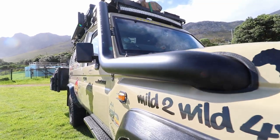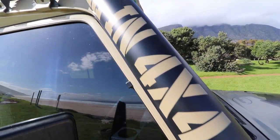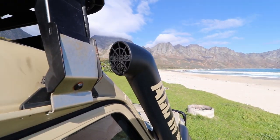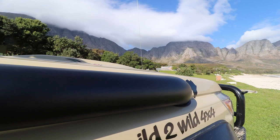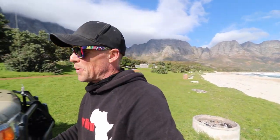Very happy with the stainless steel pipe. And I mean, let's be honest, it looks unreal. I really like the look, I like the sound. I mean, check at this. I think that's pretty sexy.